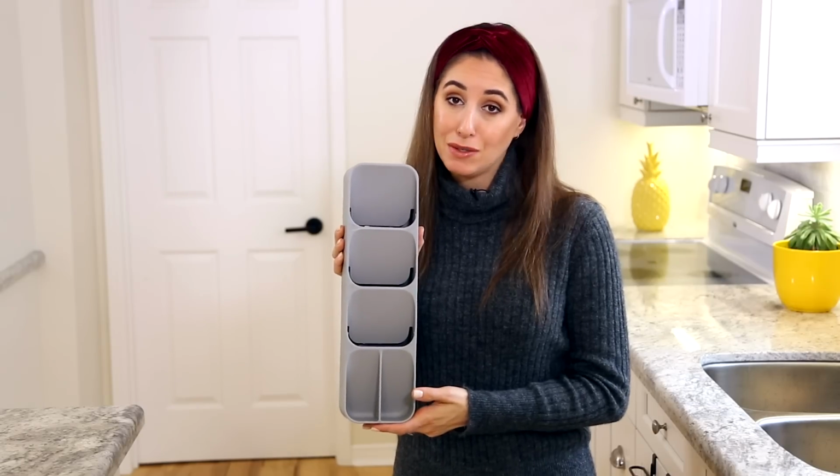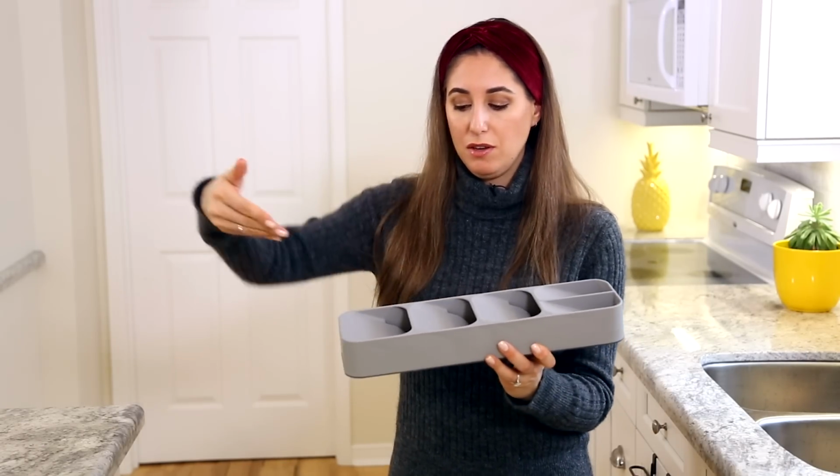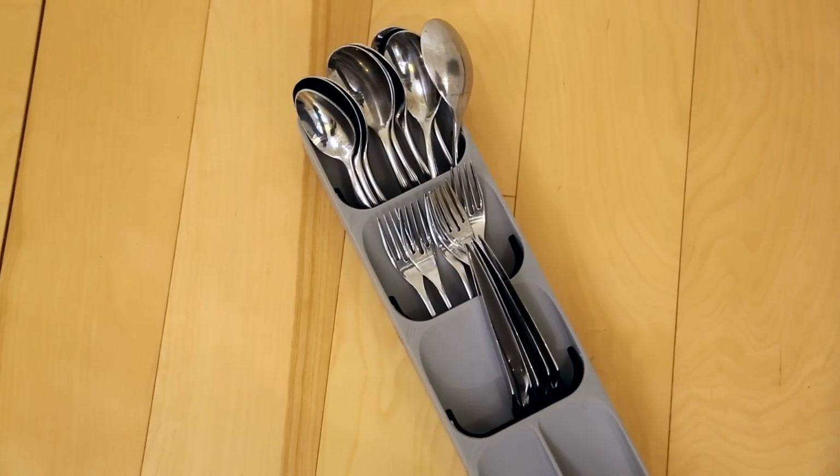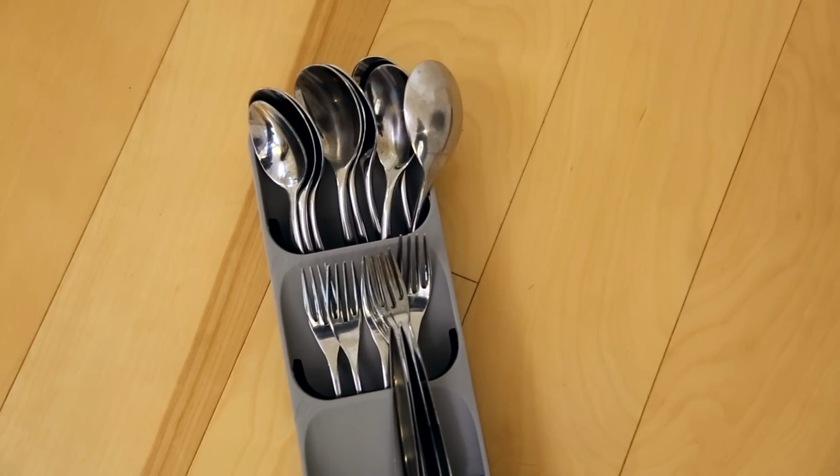This is a cutlery organizer, but if you think about the way that it has been laid out, you simply stick your cutlery in on an angle like this, and it saves all of this drawer space.